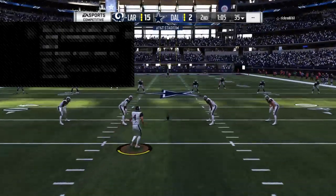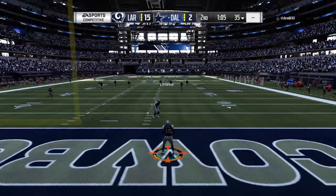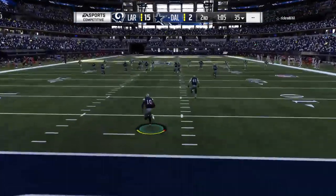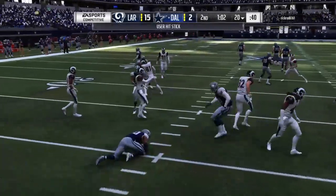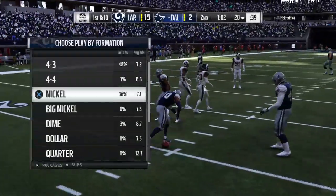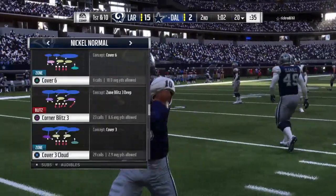Zuerlein out now to kick this one away. That's fielded in the end zone. And the decision to come out is going to cost him 5 as he's taken down right at the 20. Here's the Dallas offense now heading back out onto the field.